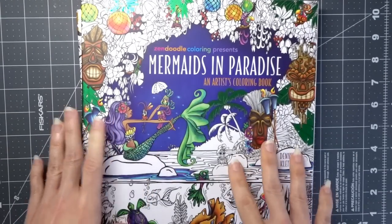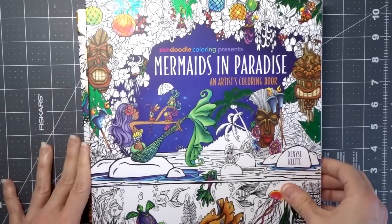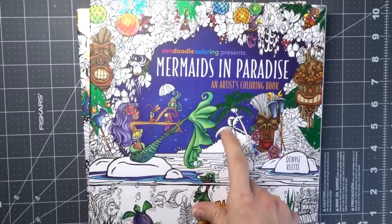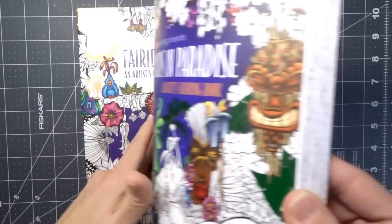And then I had been wanting these books for a very long time. So I went ahead and purchased them because they were part of that buy two, get one deal. So I was able to get 3 coloring books for a really good price. And so I decided to finally jump on it. I had been wanting this book for like a year now. But it's Mermaids in Paradise.